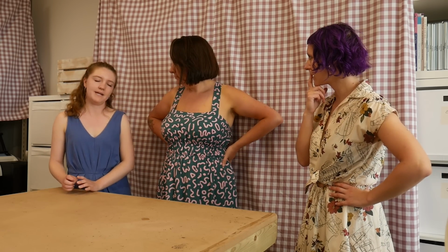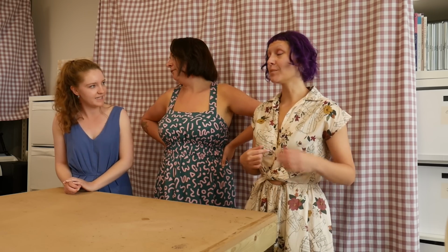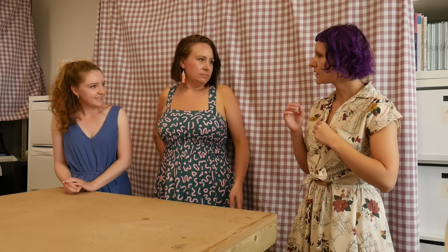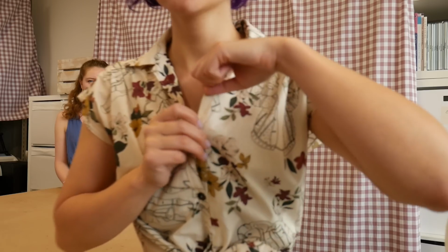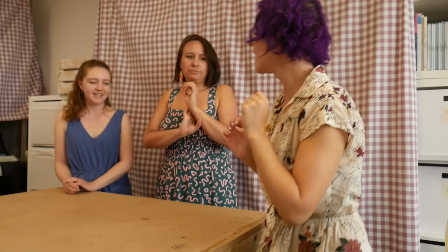Something that I really like about Penny that I've not actually noticed before is how nice and narrow this button placket is. Button placket is my favourite thing. It's really gorgeous, delicate and lovely. And is it made from the same pattern piece? Am I right? There's no facing. Oh yeah, like the facing comes round to the front and then turns into the bottom placket. Gonna show the narrow placket.